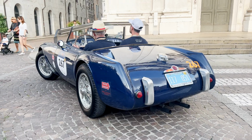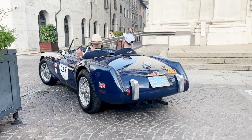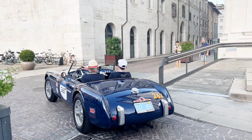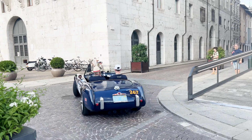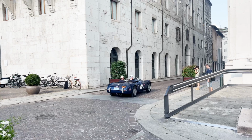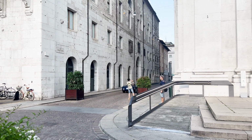Yeah, can you hear that little V8? See what I mean? Absolute jewel of a thing. There's something about low capacity V8s, they do sound good. Or low displacement, should I say, rather than capacity. Very same thing, isn't it? But anyway, lovely little things.